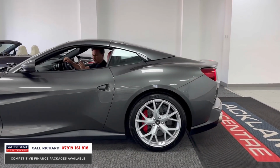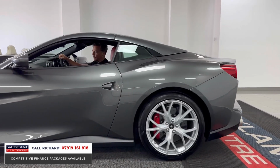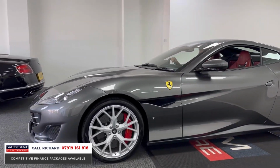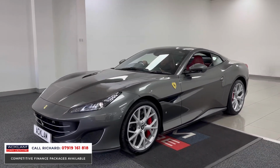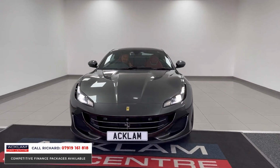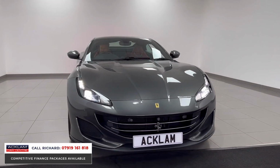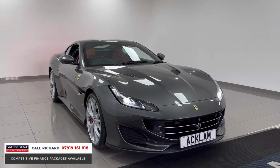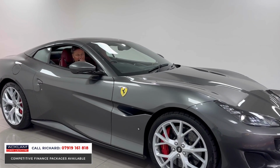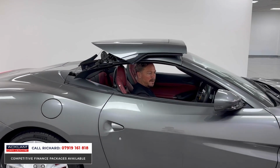It also comes with Ferrari approved warranty until June 2024, which is a massive option, but a 2+2 supercar for incredible value for money. And by the way, do your research about these cars, because this one, for the price we're advertising it for, is incredible value for money. On a 2018, it's done 22,000 miles, and with the Ferrari warranty and service plan still remaining, it is a fabulous supercar.